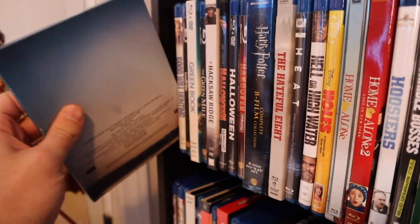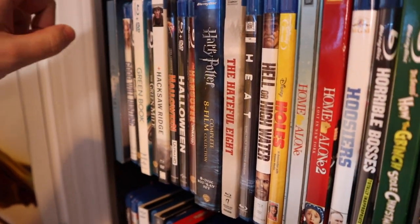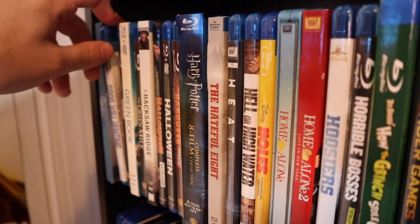All right, moving on to the next row, we've got Gone Girl. Fincher always does his movies in these weird little boxes that are backwards, but Gone Girl's a movie I've seen once. It was disturbing, but it was damn good.